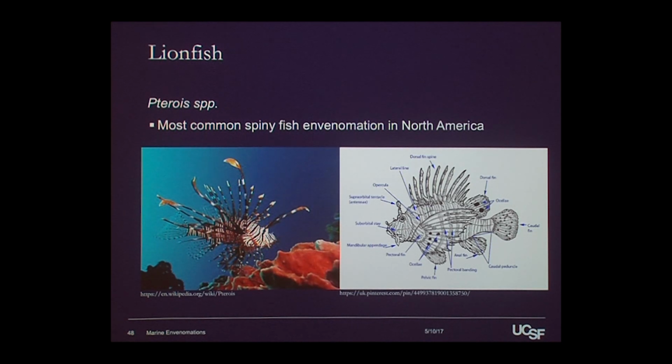And so now, without many other natural predators, especially around the Florida coast, the lionfish have taken over a lot of the coastline, leading to a lot of envenomations. So this is what they look like in the water, and this is the part you want to avoid, these dorsal spines back here. So the dorsal fin spines are the things where most people will encounter and envenomate themselves.